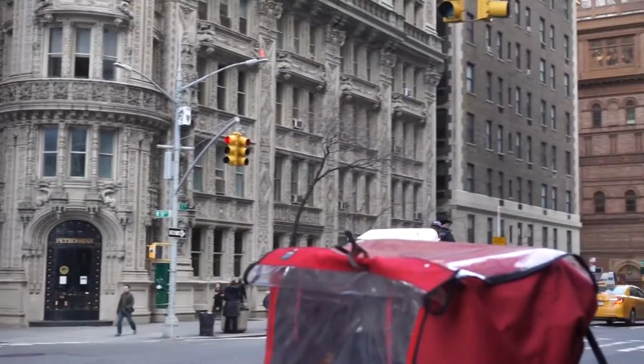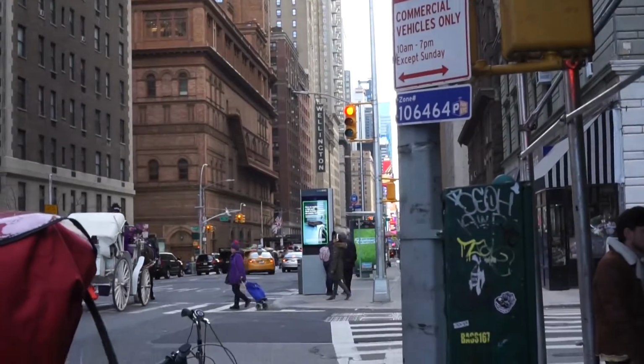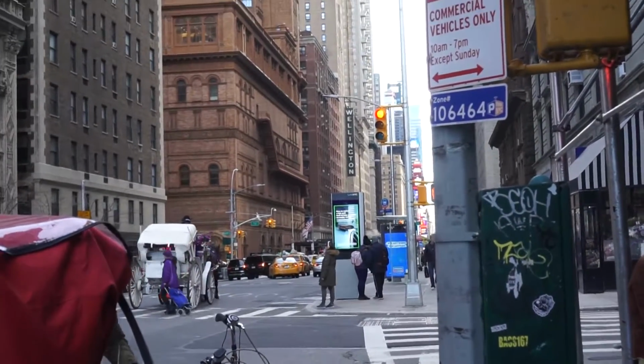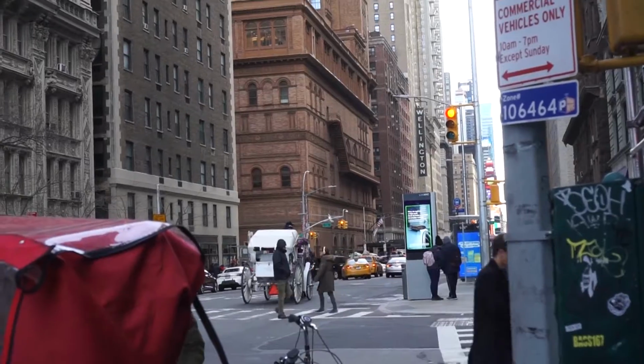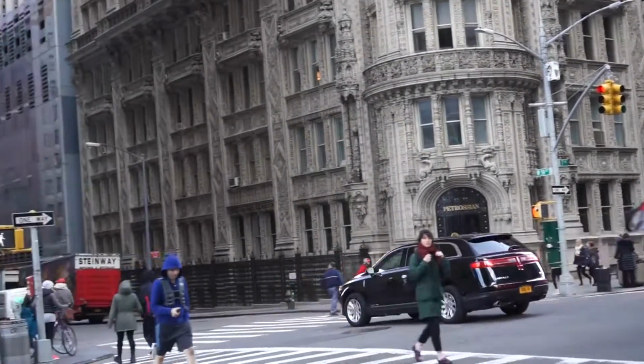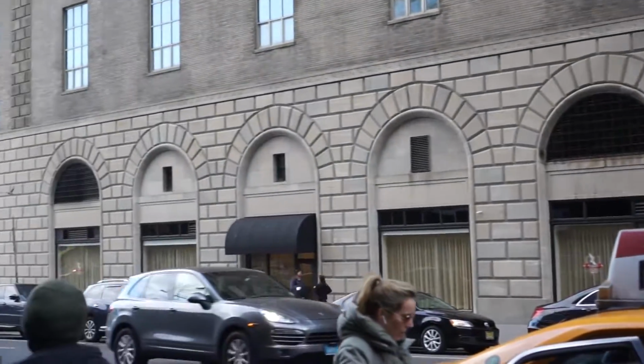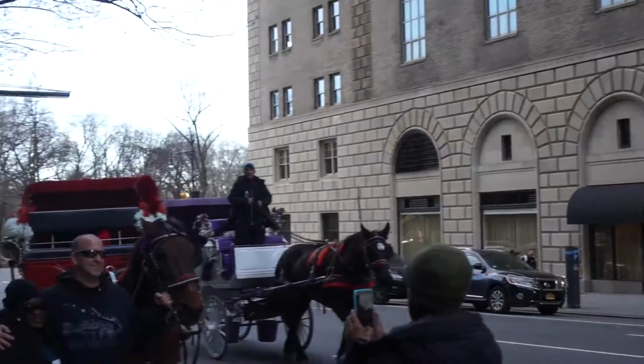And you can just see the neighborhood right next to Carnegie Hall. So a lot of times when people are done with whatever they need to do at Carnegie Hall, one of the things they want to do is go to Petrossian, since it's so nearby. And it's right near Central Park. So take a look to the left where Central Park is.